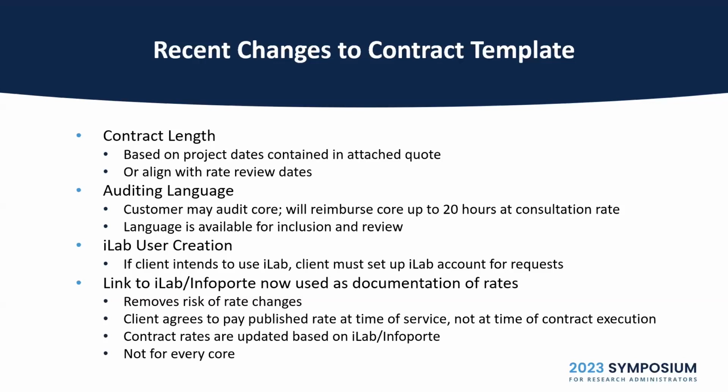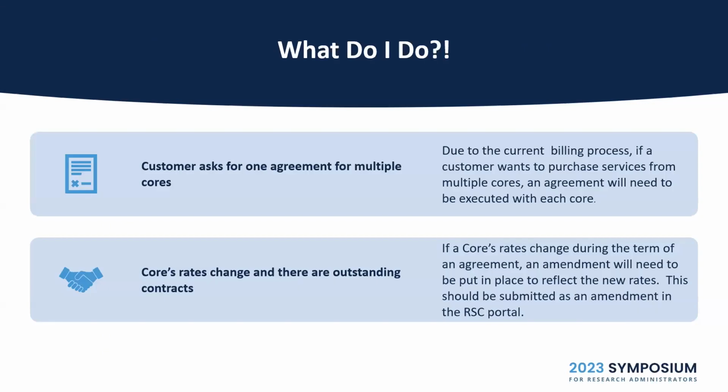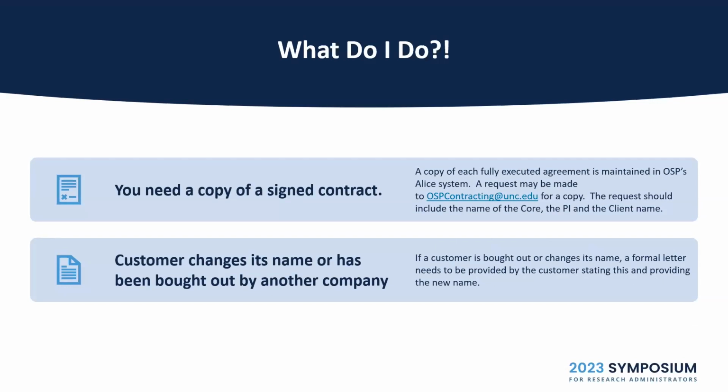Okay, what do I do if a customer wants one agreement to cover several cores? At this point, we can't do that. Again, regarding the amendments I just talked about, changing the dates and making sure, I have access to all the dates for rate reviews, but I'm not going to be able to remind everyone. The cores will be required to do that.